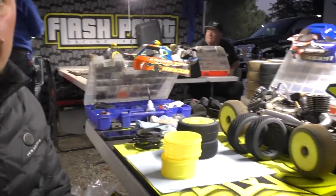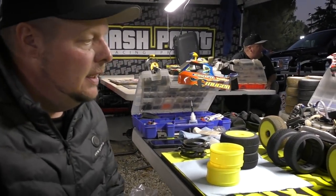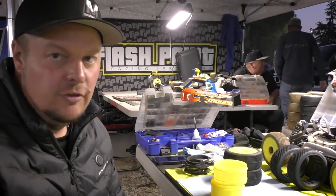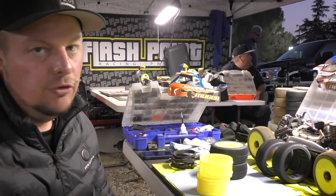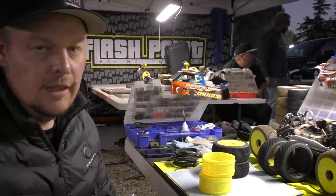You're getting some stuff mounted up, a fresh set ready for the last round. Yeah, I don't know that I'm going to run a fresh set, but I'm going to go ahead and mount them. Green Reflex is my go-to pretty much everywhere, so if I don't use them tonight, I can use them in e-buggy or possibly for the main. So just trying to stay ahead of the game a little bit.